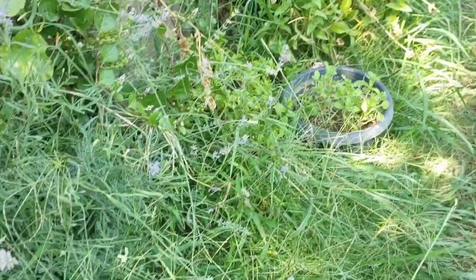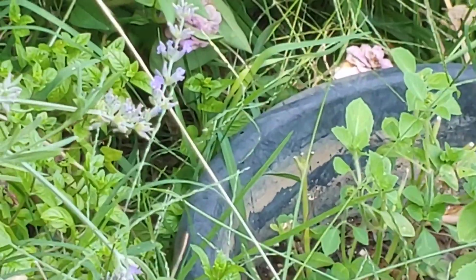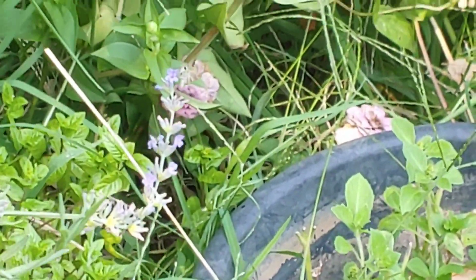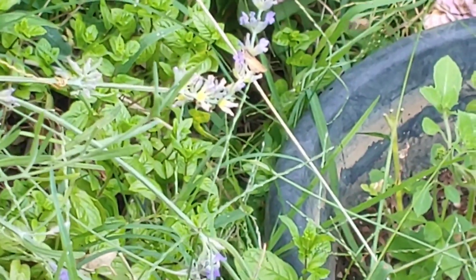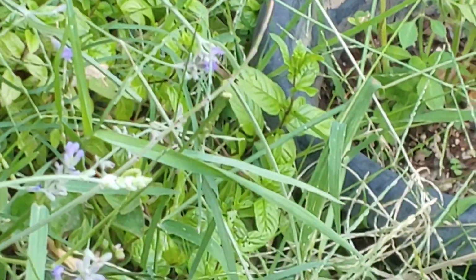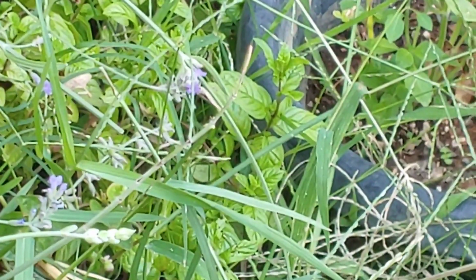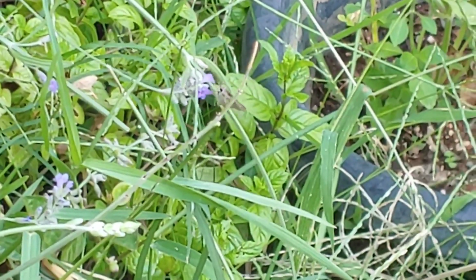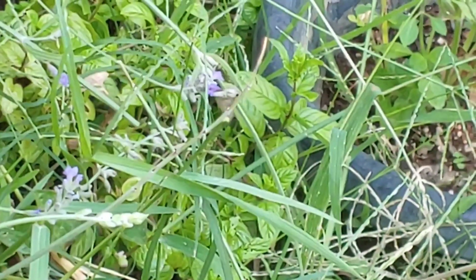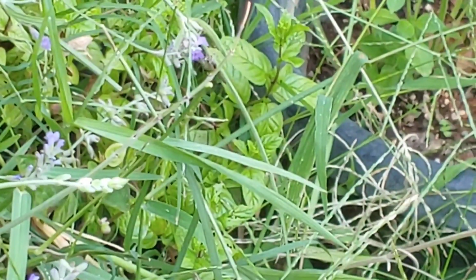Also, look, over there's a little butterfly. See on the tip, it flew, there it is, that little butterfly. I don't know what they're called, those little ones like that, but you can tell the difference between a butterfly and a moth because a butterfly's wings come up together in the back like that, while moths lay their wings out straight.